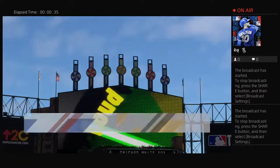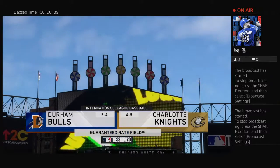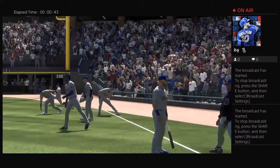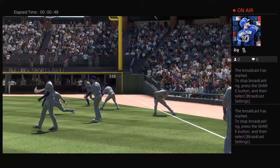Minor League Baseball is live and on the air on the show. Today, Game 3 of this 4-game weekend set between the Durham Bulls and the Charlotte Knights. It's baseball, it's the show, and it comes your way next.